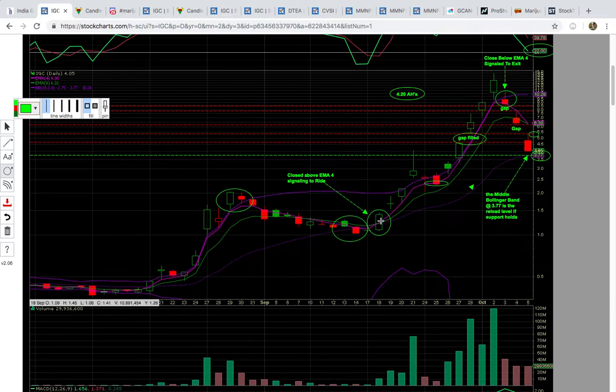You can see the break above EMA4 signal to enter, and then the close here above the EMA4 on the third signal to exit. You can see it drop down. Same thing over here. You exit below EMA4, and then you were able to re-enter on the break back above.